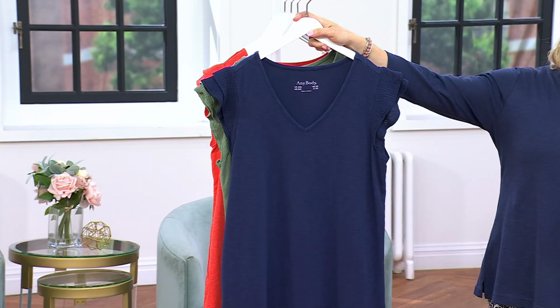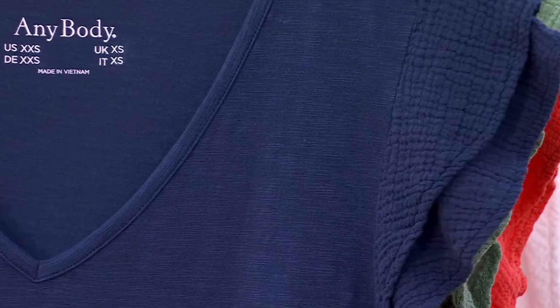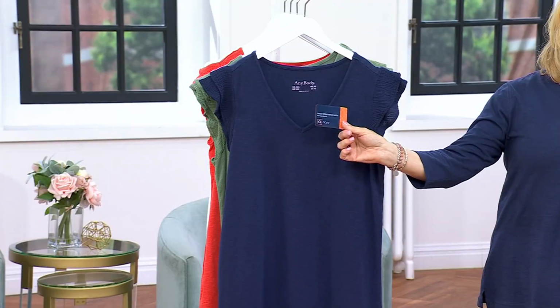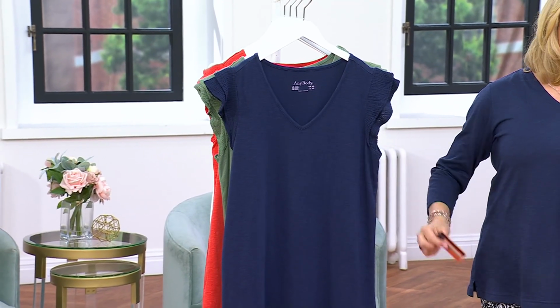So $39.98, so under $40. 3 easy pays at $13.33. And I found my Q card this morning. So it's 5 easy pays at $8 if you have our store card. So keep that in mind.